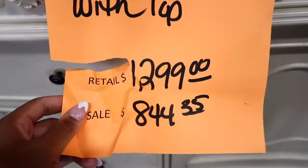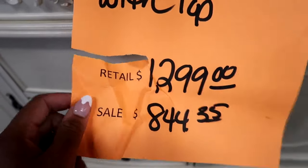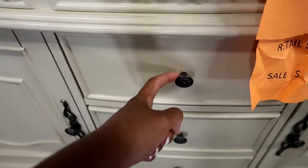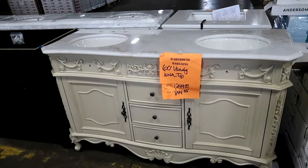This is for sale at $8.44 and retails for almost $1,300. I love the top, and it's not broken and it looks like it's in really good shape. And I was just thinking that if I added gold hardware, or even if I didn't add gold and I just added black, it would just look really, really nice. This could be something that we use in our master.